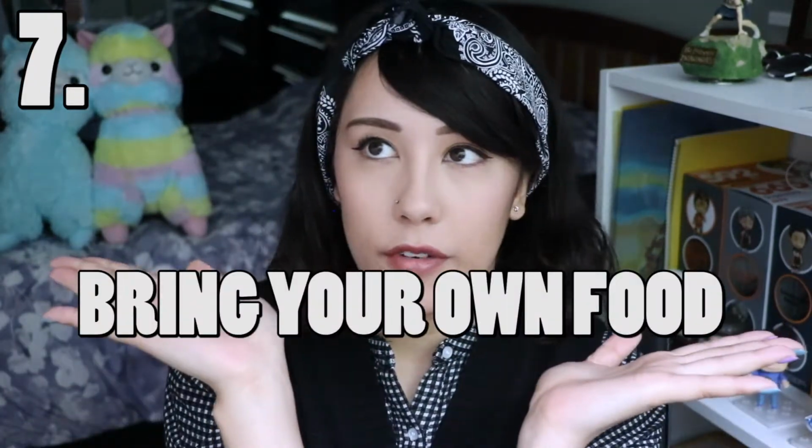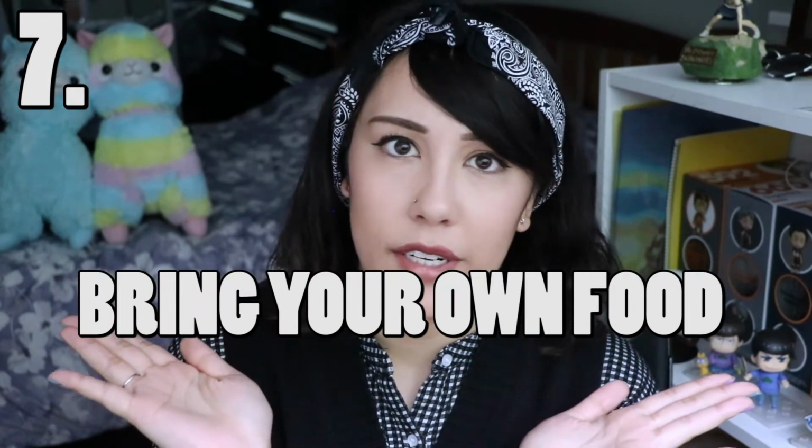Tip number 7 is bring your own food, and don't go out every night, because that definitely takes away a lot of your money. If you go to the grocery store and buy some food, especially if you are going with friends, you can split the cost of food and stuff. If you go out to a restaurant every day, every night, especially if you buy food at the con, it can get pretty pricey. So if you want to save some money, definitely bring your own food, bring your own drinks, and you can definitely save a few dollars there.